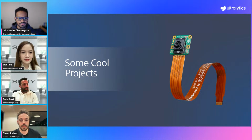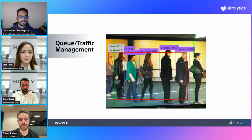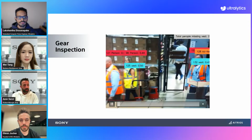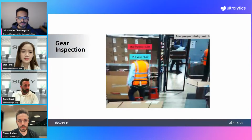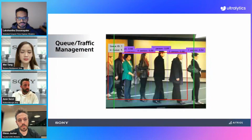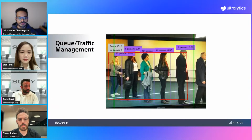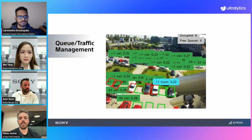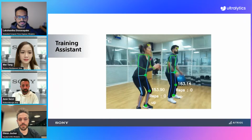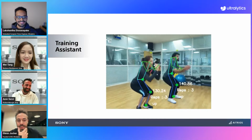Cool. So I wanted to present some cool projects that were made by the industry, by the community. Here you can see some gear inspection application that counts how many people are with or without the relevant gear, or queue management that we can see right here, even traffic management. I got a video of a parking lot management. There you can see how many free spaces. These are the free spaces you're always looking for, but you can never find when you need them.